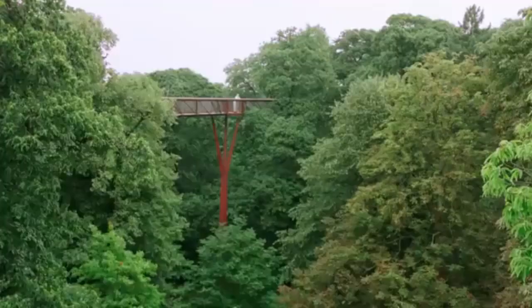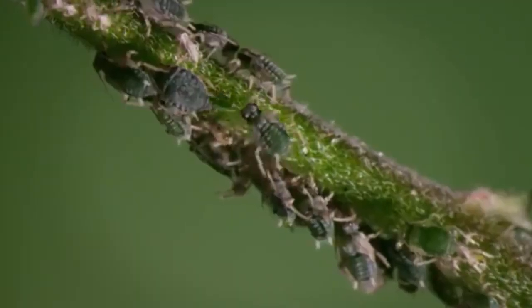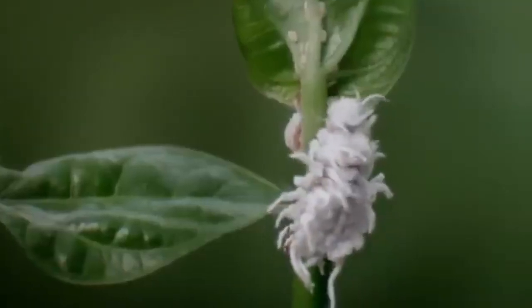Up here in this walkway through the treetops, you can see the process as it happens. In just a few weeks, the trees clothe themselves in green. The amount they produce of leaves and shoots is extraordinary. In just 1 acre, it can weigh 4 tons. The rich foliage provides hidden habitats for whole communities of tiny insect herbivores and their predators.